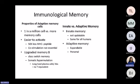And if there is a repeat infection, the memory B cells that were produced during that infection, instead of going from IgM and then switching to G or E, will directly start producing that particular class of immunoglobulins. Also, the antibodies produced from those memory B cells that underwent somatic hypermutation and affinity maturation will be of higher affinity, produced by long-lived plasma cells in case of repeat infection. All right, so that's what immunological memory is.